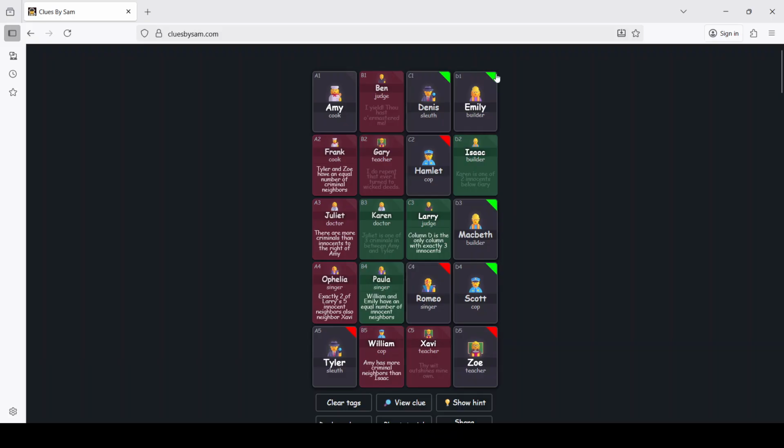Okay, so if Denis is innocent and Emily is a criminal, Emily has 2 innocent neighbors. Okay, I'm sorry. And so then William would need 2 innocent neighbors. So I believe in this case, then Tyler could be innocent there. If Romeo is a criminal, and let's double check that this still checks out. Tyler and Zoe have an equal number of criminal neighbors. Yes. There are more criminals than innocents to the right of Amy. Yes. Column D has exactly 3 innocents. Yes. Larry has 5 innocent neighbors, 2 neighboring Zabi. Yes. Amy has more criminal neighbors than Isaac. Yes.